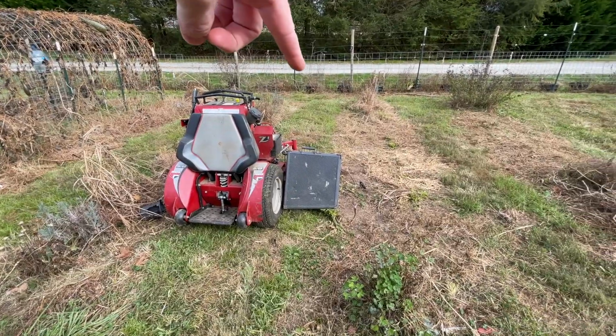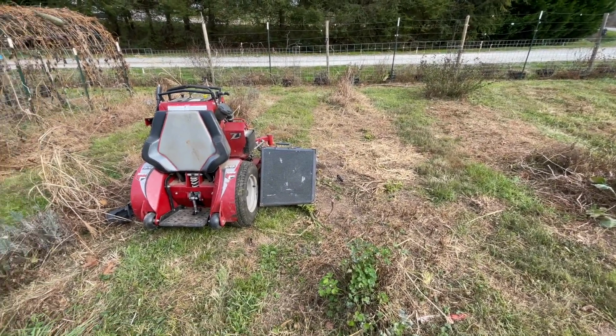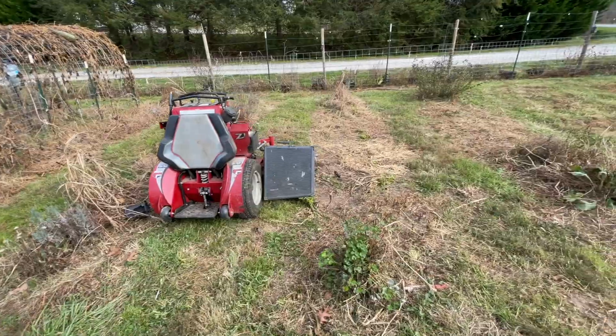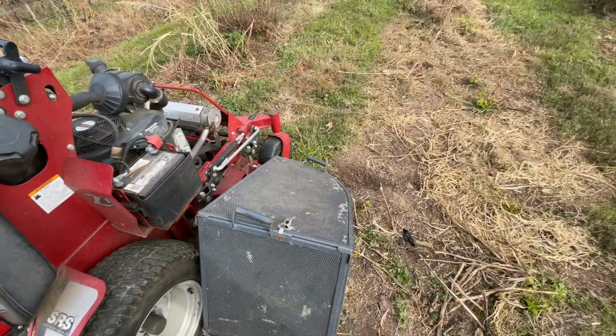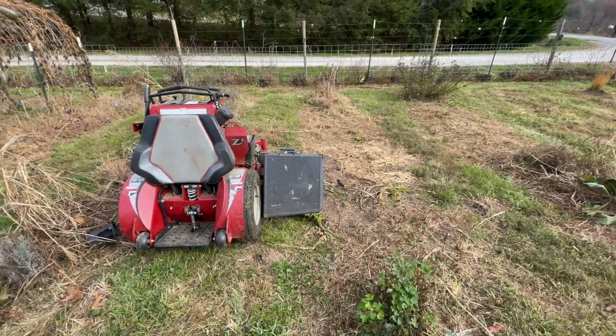And then I can take some of the baggings and put it on the rows so it keeps in moisture like a mulch. And then some of it goes to the chickens because they like eating the grass and stuff too. So this year, I'm going to make the aisles a little bit wider than this, so they'll be about maybe this much wider so I can get the mower through. And yeah, it's going to reduce my growing space.